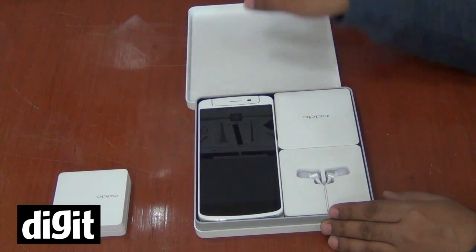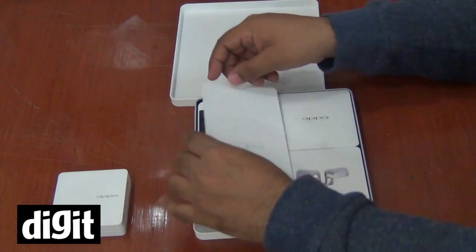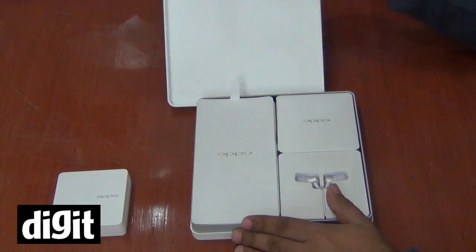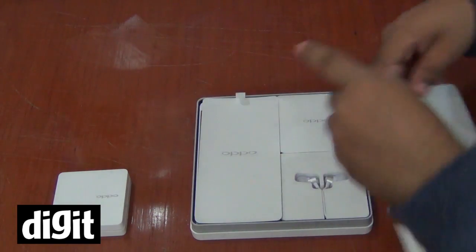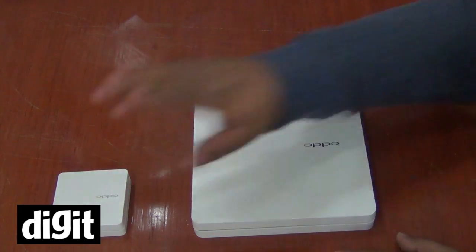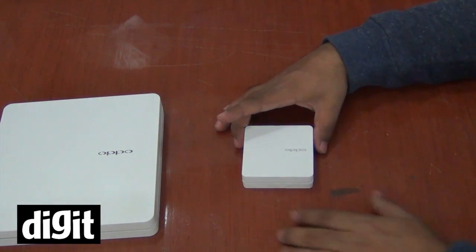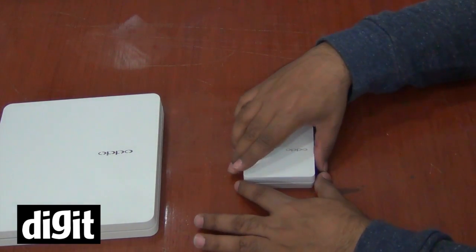So the phone goes in there and the lid goes back. There we go. So that is the Oppo N1. That's the main unit. We have a secondary box right here. Let's push this to the side. So what's in here? Now that is the interesting part.